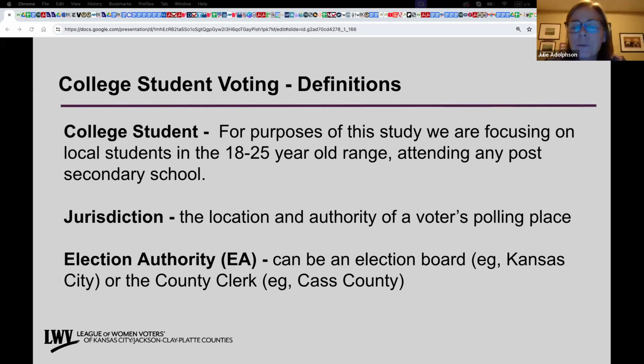As a personal context, which is sort of driving my interest in this part of our study, all 4 of my boys attended all types of college, university, and trade school programs in Missouri, from Metropolitan Community College through UMKC Law School. Jurisdiction includes both location and authority. And election authority includes Kansas City, for instance, which has an election board, while in less populated counties, elections are administered by the county clerk's office. It's important to note that elections are just one of many duties county clerks and their staff have.